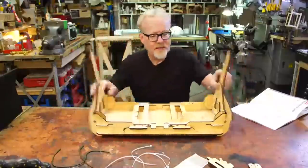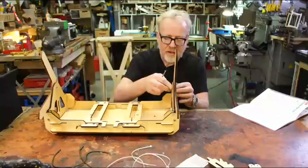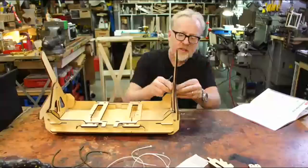Nice. It's a great fit. And this one, over there. I think it's just tight enough.